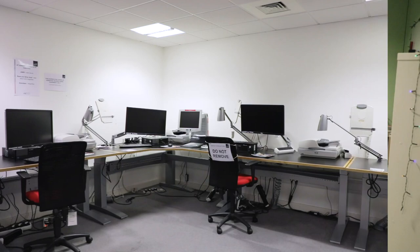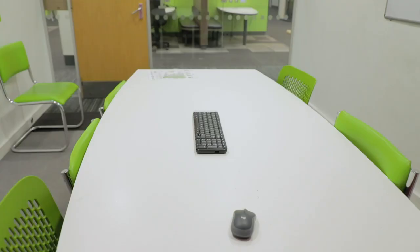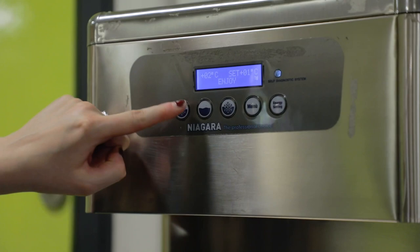Level 2 is the main group study floor. Green walls mean it's okay to talk. There are group discussion rooms and group work pods. Connect a laptop to the big screen to work together. Level 2 is home to the vending machines, or fill up your water bottle at the water machines on each floor.